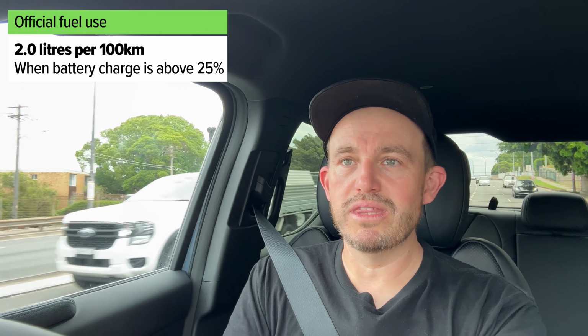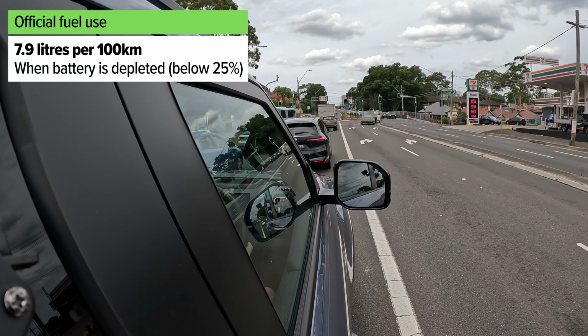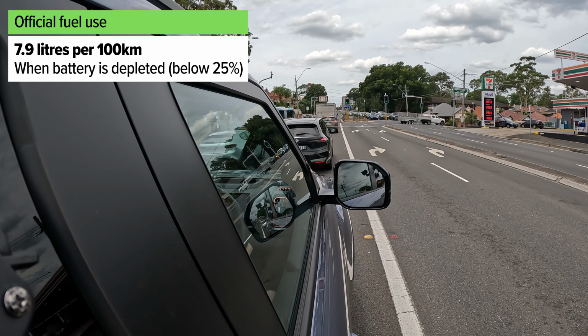But when you kick it into hybrid mode, you should be able to achieve 2 litres per 100 Ks. That's the official number when there's a sufficient state of battery charge, and it's a bit higher when the battery is a bit more depleted. But honestly, it really depends what you're going to be doing with this vehicle as to which number you should pay more attention to. But hey, if you are going to plug it in every single night and try and eke out 100 kilometers of EV range from this battery pack every single day, then I think you'll find it to be a super efficient vehicle.